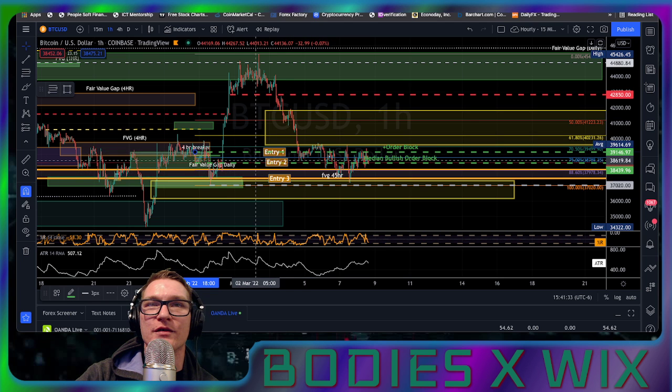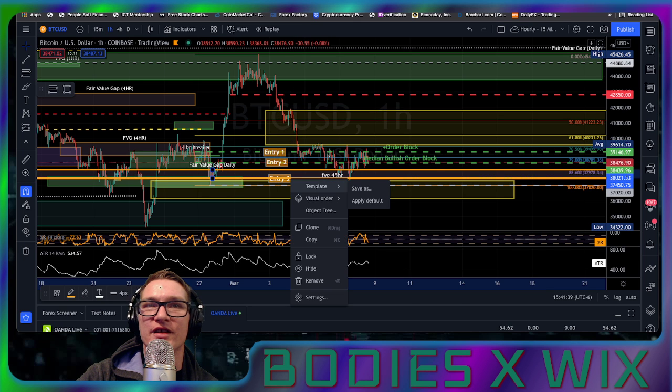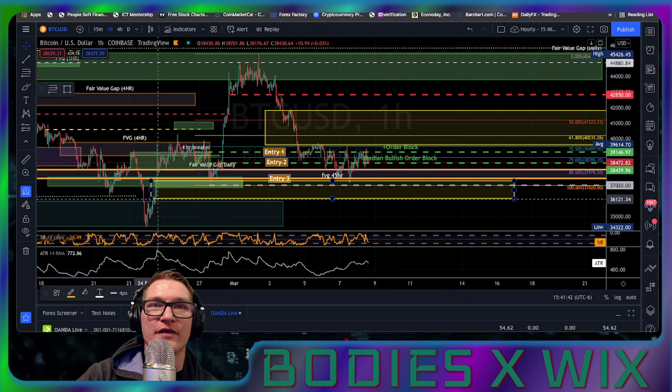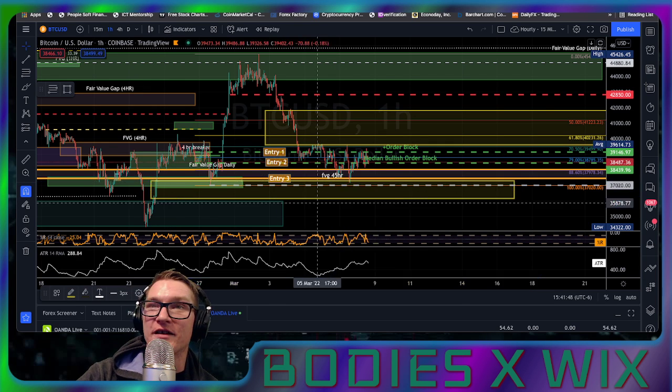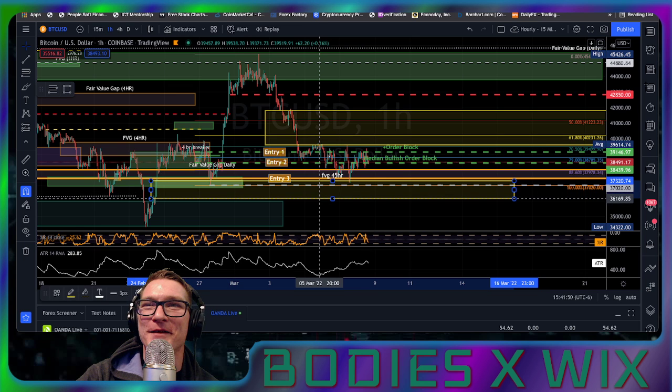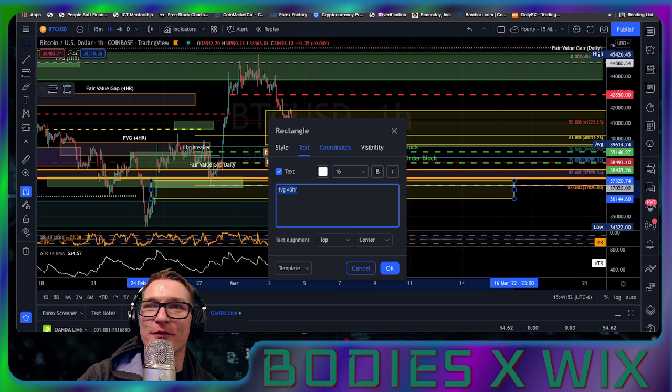Entry one would be the daily order block. Entry two would be the median of the daily order block. Entry three would be this four hour fair value gap that I drew right here. As you can see, it says 45 hour fair value gap, but it's actually four. Let me correct that here.